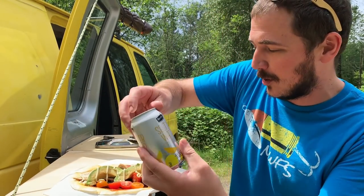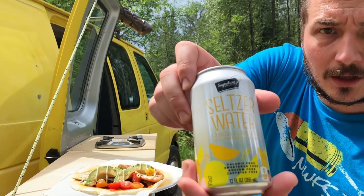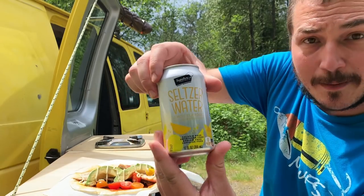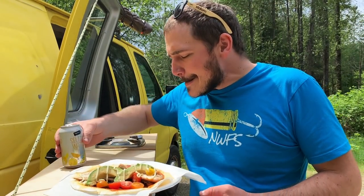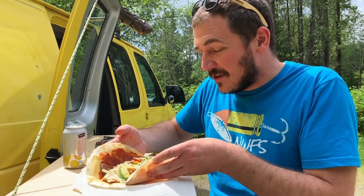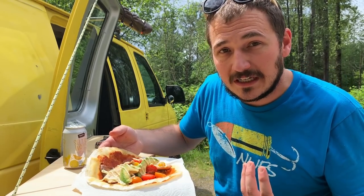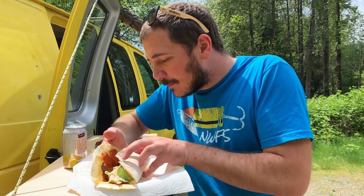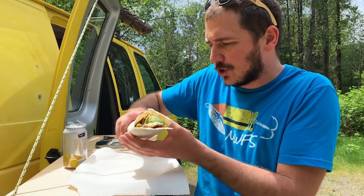As a refreshment here with this burrito. Oh, there we go. We're gonna have a little Safeway signature lemon seltzer water. They say lemon goes good with fish, right? Now the cheese on the inside of this is nice and crusty. If you've never cooked cheese like that, it's actually amazing. It crusts up and then comes off of the pan really easily. So let's go ahead and wrap this little guy here. Ooh yeah, a little crunchy, that's for sure.